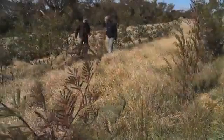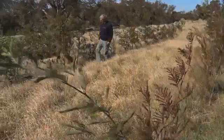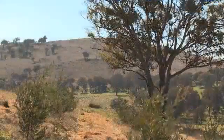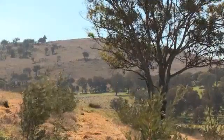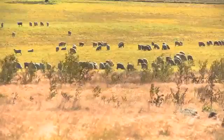That's the beauty of it, the fact that there are windbreaks within the paddocks. So you might have 4 rows of trees growing, and then you might have 150 metres, you might have 100 metres, or you might have 50 metres between the windbreaks as well. So you've still got access to the paddock.